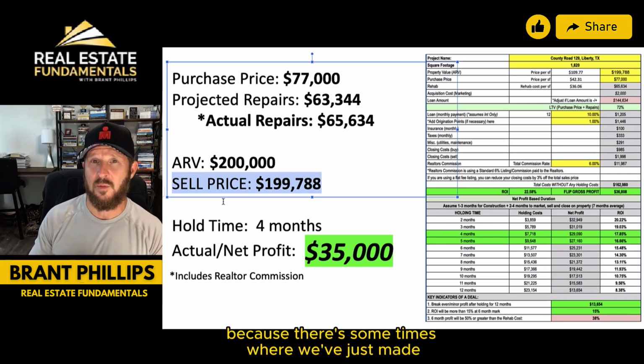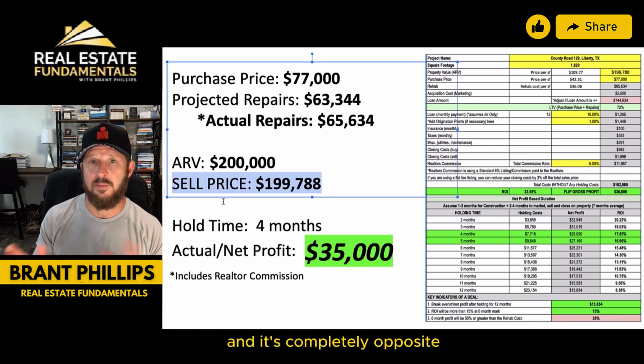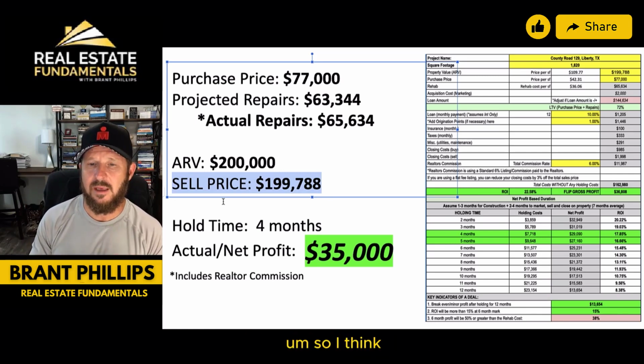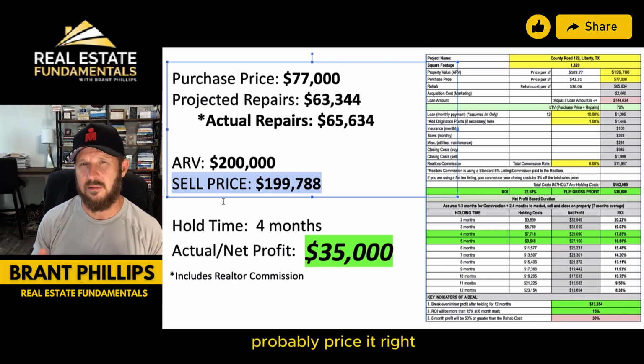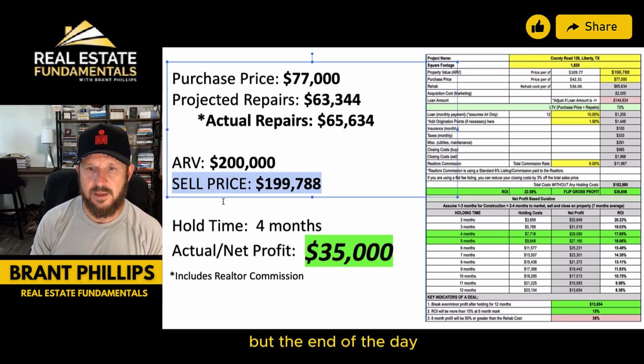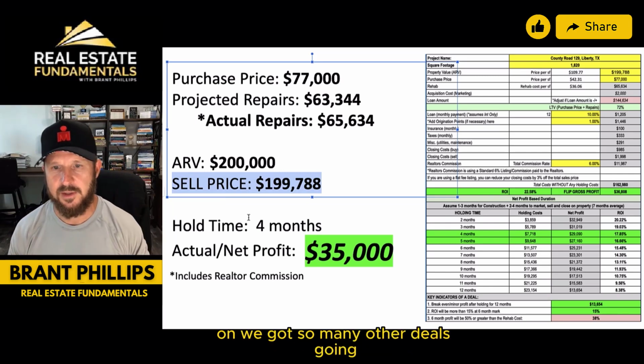Because there's sometimes where we've just made $5,000 to $10,000 adjustments in price, and it's completely opposite, meaning high demand, low demand. It's kind of strange. So I think in this one, we probably priced it right, but who knows? We could have left some money on the table, but at the end of the day, it's just business. We got so many other deals going.